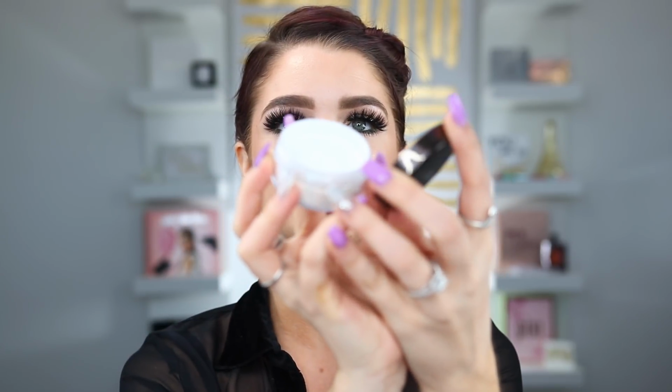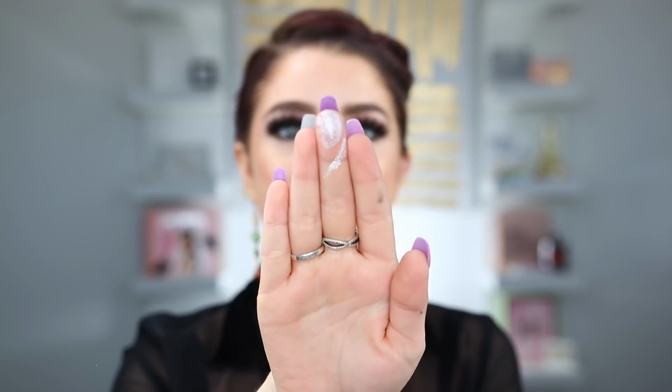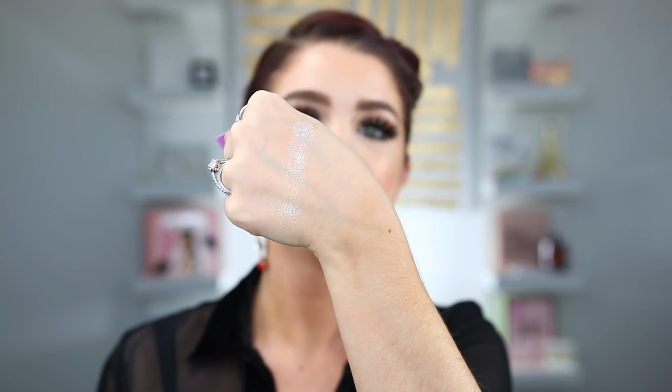I don't want to tip it too much because I don't want to tip it over, and it is like a loose powder. But I'm just gonna show you guys what it looks like. As you can see, it's super shimmery, and it's also really finely milled, so it makes it really nice because it's not too thick. So I'll swatch it for you guys so you can see. But do you see how blinding that is? It is crazy. I use this on my inner corner.